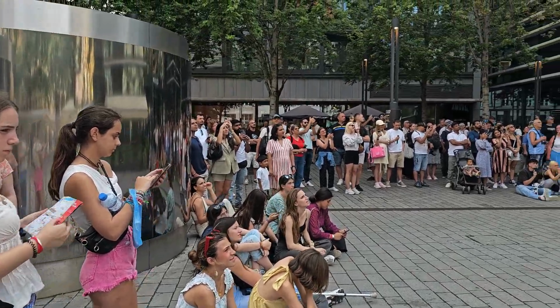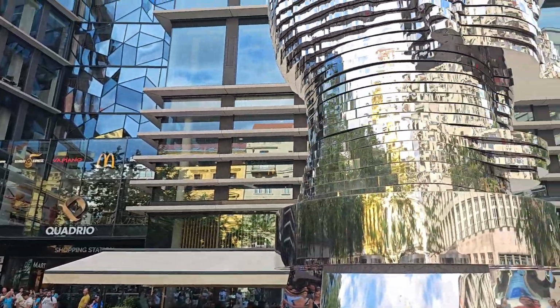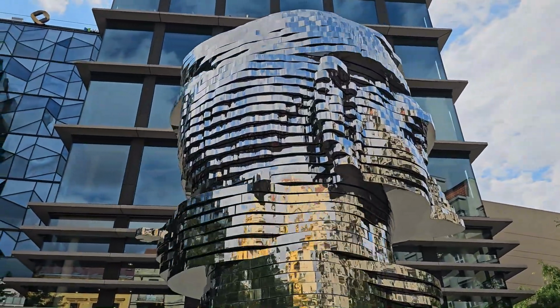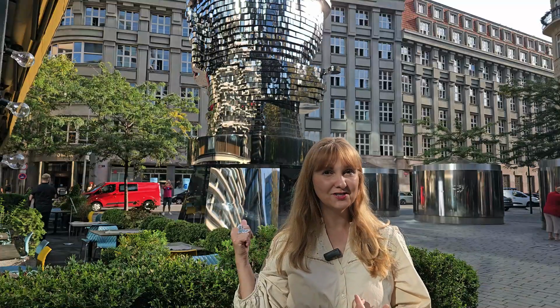This rotating head sculpture is a brilliant tribute to Kafka's legacy. It's made of stainless steel, it's constantly moving, and these layers are like a metaphor of the complexity of Kafka's thoughts and works. The sculpture is always changing, just like Kafka's writings. And when you are in Prague, make sure to check out this wild piece of art, because it's so special. It's not a statue, it's an experience.